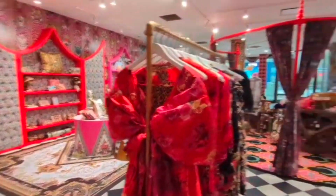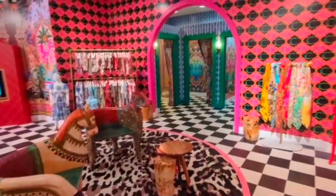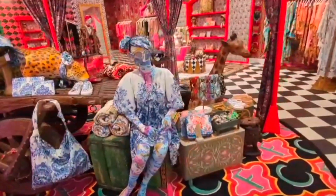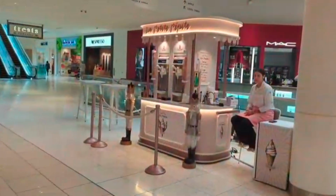I think it's some kind of fashion store for some famous person. But it was a cool looking store. It's definitely the first kind I've seen. But yeah, these are some of the cool little statues I was talking about they had.